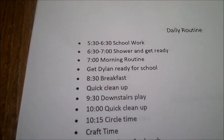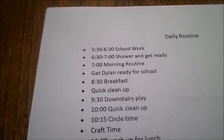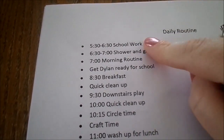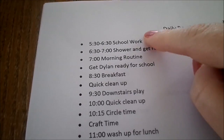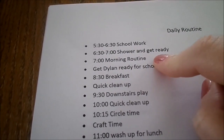So 5:30 is when I wake up in the morning, and I take an hour in the morning to do my schoolwork. I am currently taking classes, so I need to dedicate some time to that. So 5:30 to 6:30, I do my schoolwork. Once that's done, then I hop in the shower and get myself ready. That takes about a half an hour.